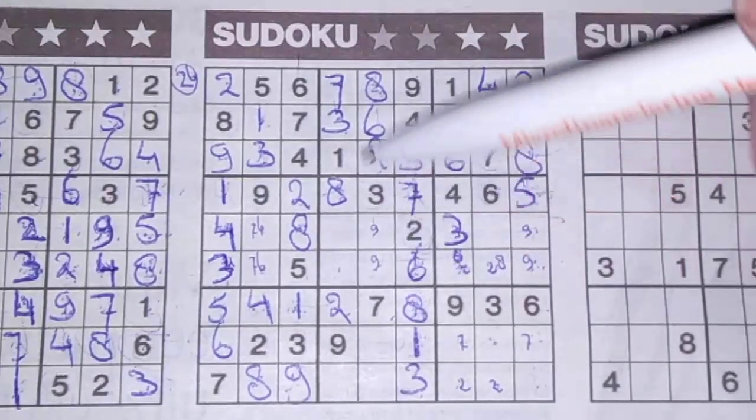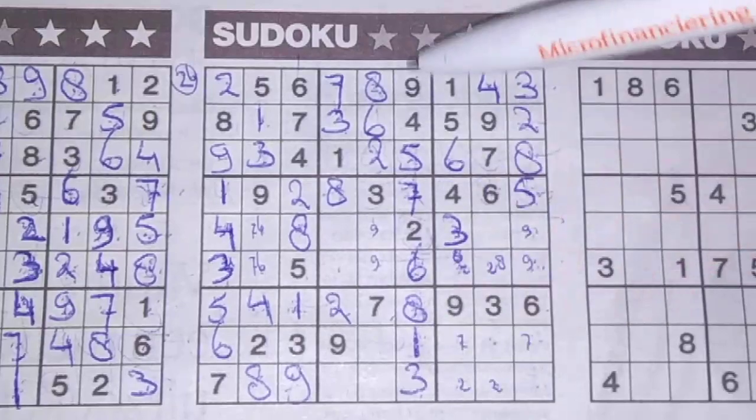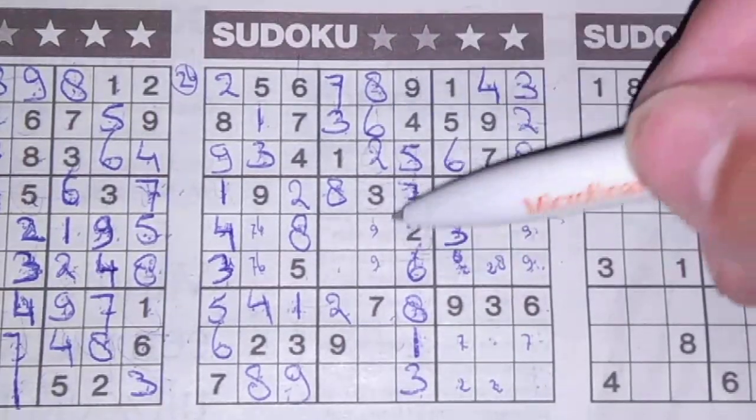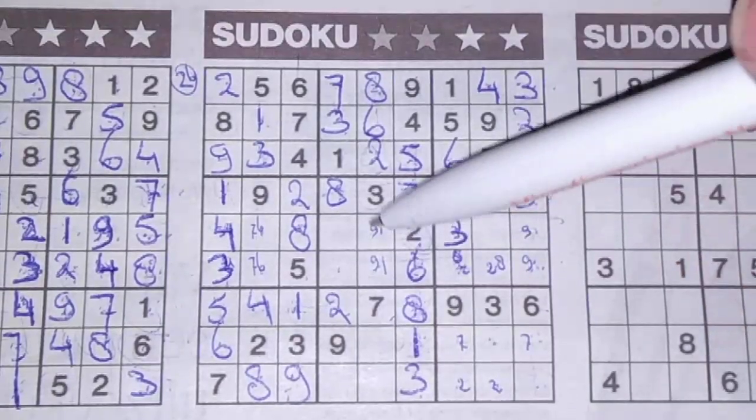We have a pair again. 1 in this column. 1 in that column. So between the middle column, the only two places for the 1. Here or there. Up here.